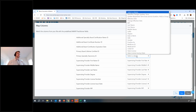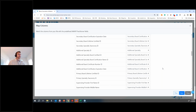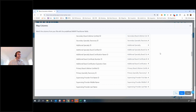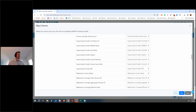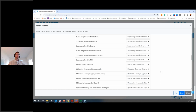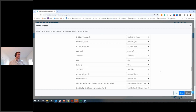It looks like primary specialty taxonomy was not mapped, so I want to make sure that gets in there. I'm not sure why that isn't right now. It looks like that was already mapped to this field here, primary specialty taxonomy. So I'm going to move on, but this is being fine-tuned, so there might be little blips here and there that we'll need to use your feedback to correct for. If there are, feel free to reach out to myself with any questions, because we want to make sure this is right and working properly. But overall it looks good.